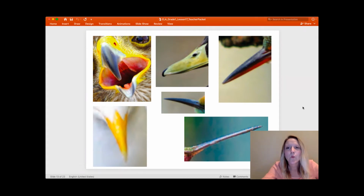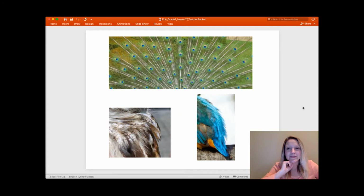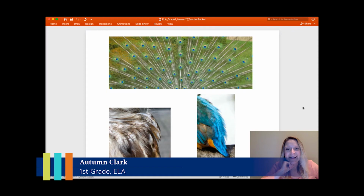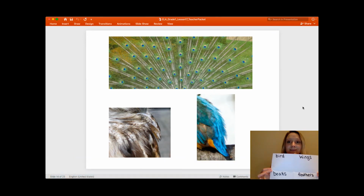And one more thing we heard in this story, boys and girls, in our poem, Bird Walk. Everybody tell me this on the count of 3. 1, 2, 3. Feathers. Amazing, boys and girls. So let's write feathers in our last box. Feathers. So now we have our 4 things. We're going to think about these things as we revisit our poem.